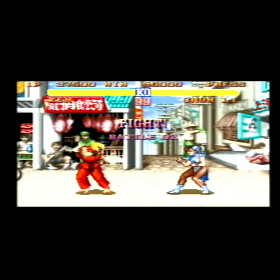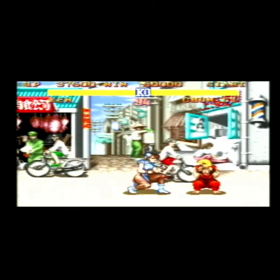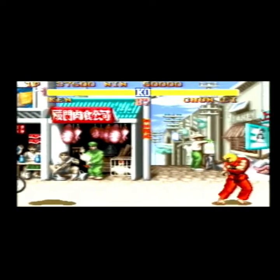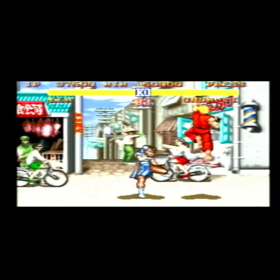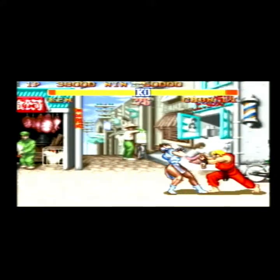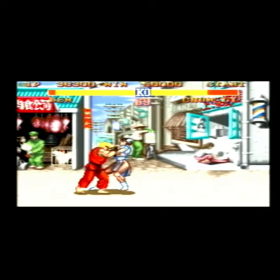And look, I mean, just look how beautiful this game still looks to this day. I mean, it's one of the best things about these 16-bit consoles is the fact that they use these kind of graphics. You know, they sort of stand the test of time. They still look amazing today.